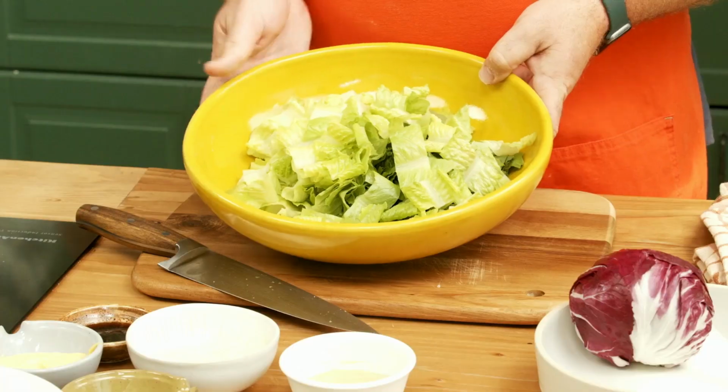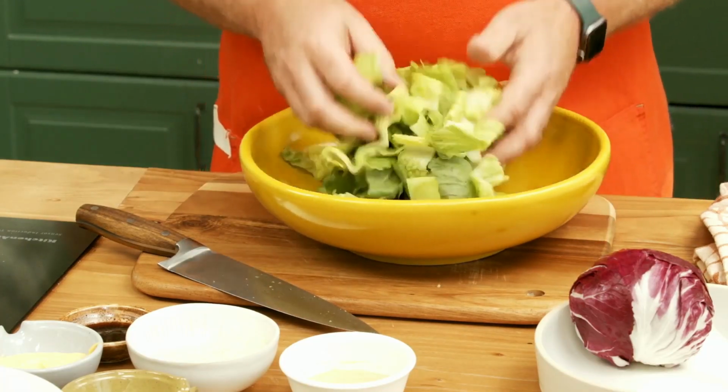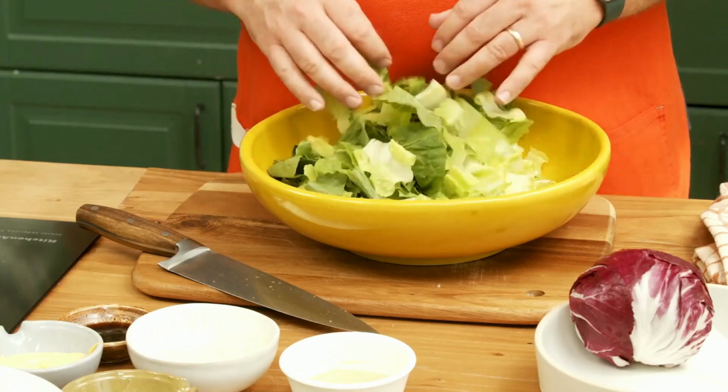By the way, can we talk about this bowl color? Are you vibing on this, Lisa? It's bright and it pairs well with the lemons at the end. I'm so into it. It looks so nice.